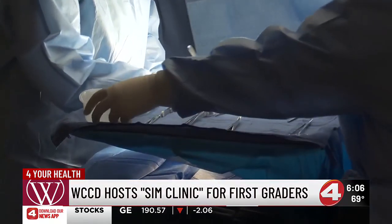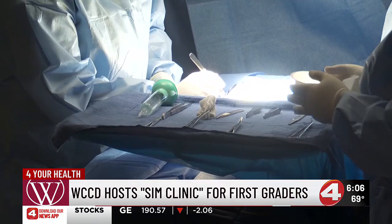But the goal goes beyond inspiring the upcoming generation of doctors. When they are in this environment and they see that healthcare is not scary, because for so many kids, their experiences with healthcare have many times been scary. Jennifer Godwin is part of the associate degree nursing faculty.